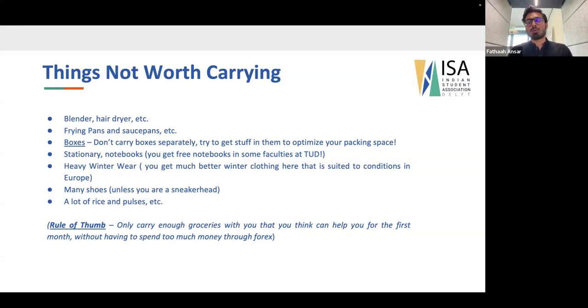Stationery, notebooks, you can carry at least a little bit to get started, but you have shops like Hema and Action again. It is a bit pricey, but reasonable. And you do get free notebooks in some faculties. And winter wear, like I said, because these are very heavy and very fluffy, carrying it takes a lot of space and weight. You can buy in Primark, H&M, and even second-hand vintage clothing shops where you get some really nice jackets for a really low price. I think the durable, no-nonsense jackets you can get from Decathlon. And if you are planning to get it from India, it's the same price. IKEA and Decathlon are comparable in price, whether in India or here in Europe.